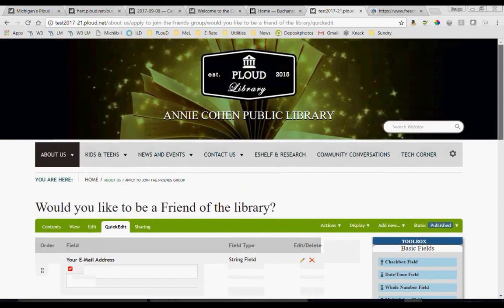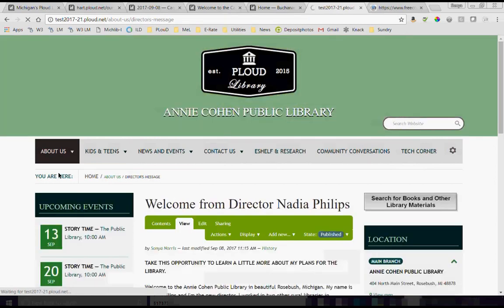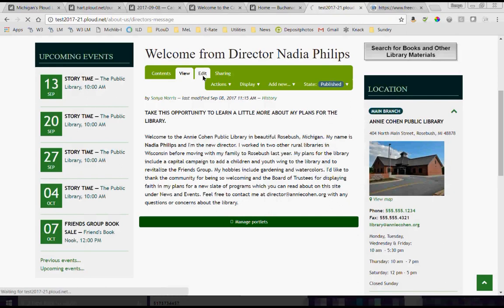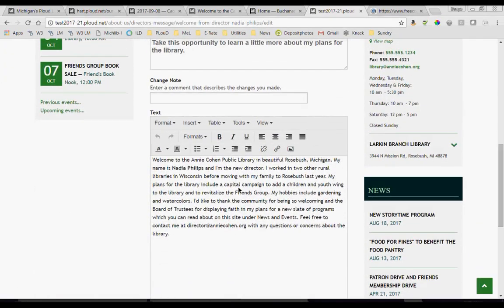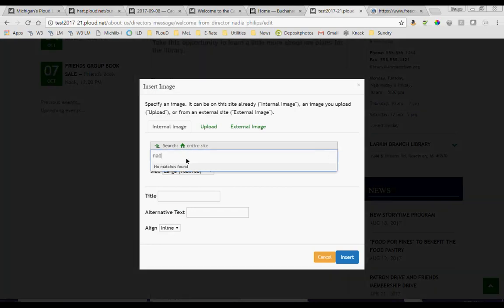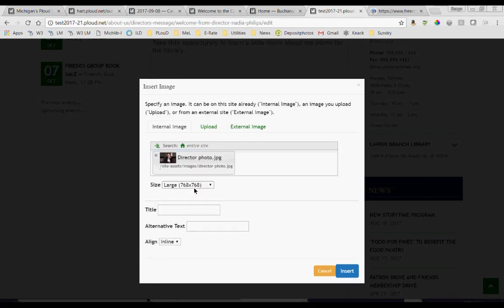So let's actually go into a page and look at editing some text. I'm going to go into the director's message. And we have here some text from the director. So let's spiffy this up a little bit. I'm going to click on the Edit tab. Let's add an image of our director. I'm going to place my cursor at the front of my text, and I'm going to click here on the Insert/Edit Image button. And I'm going to look for an internal image for director photo.